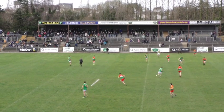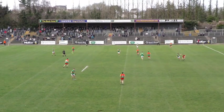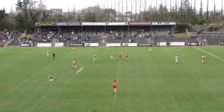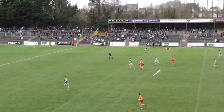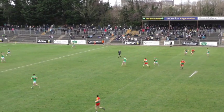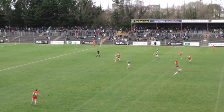Leitrim leading by 3 points to 2. Their best spell of the game so far. They're beginning to settle down and maybe shake off some of the cobwebs that have been there from Wexford Park last weekend. Good performance indeed from Andy Moran in the last couple of minutes. Here come Carlow. Look dangerous.